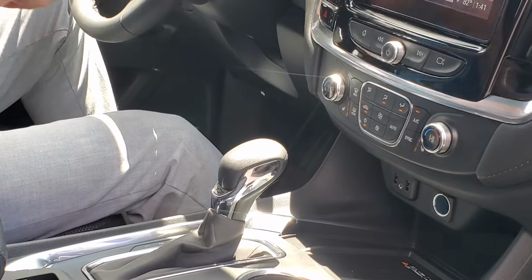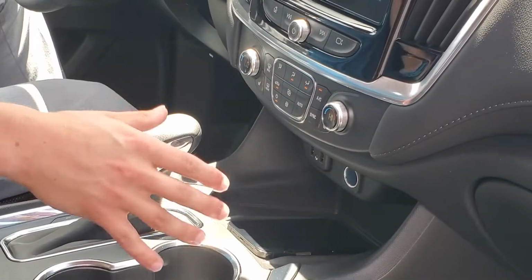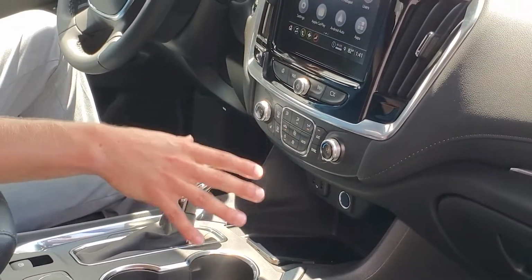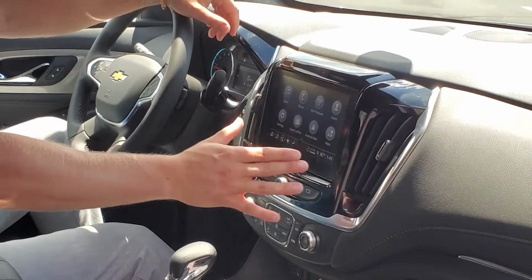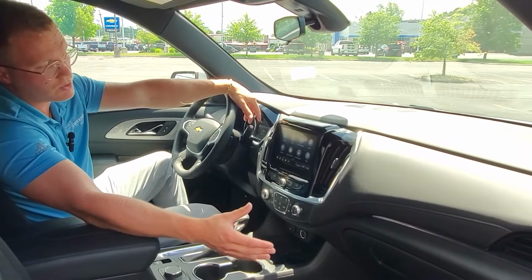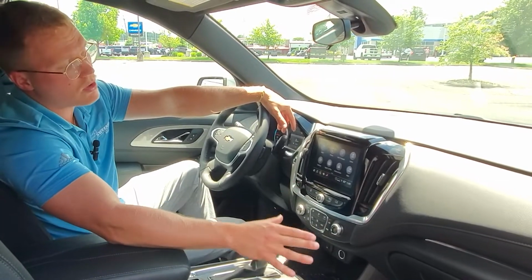The vehicle has a wireless phone charger. So if I'm driving, I've got no cord, and the wireless phone charger will charge my phone right off the bat. It also has Apple CarPlay and Android Auto. A cool thing in the 2023s and the 2022s is that it has wireless Apple CarPlay and Android Auto, so you no longer need a cord.